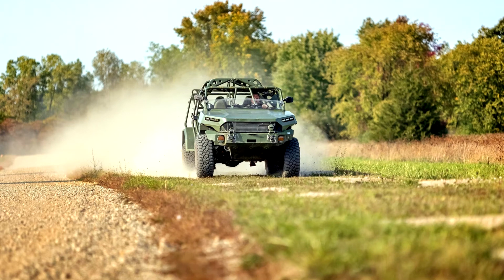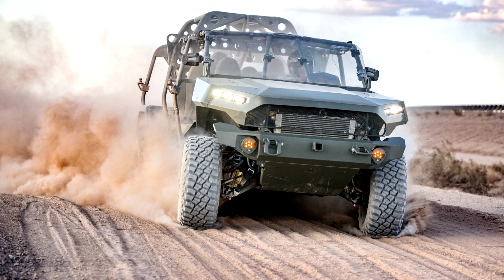An ISV can carry 9 infantrymen. Fielding begins in 2021, along with initial operational test and evaluation. IAT 649 ISVs are to be allocated to 11 infantry BCTs by 2025.